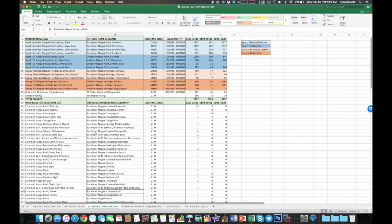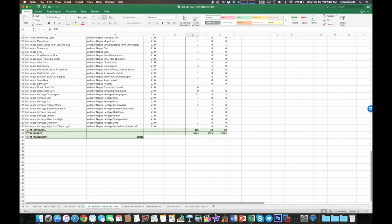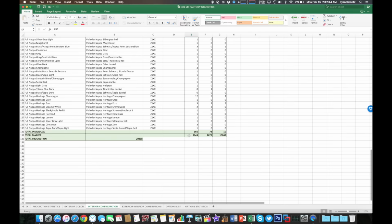Exterior or interior configurations, light colors are extended leather, the basic M5 leather, and dark colors being the luxury interiors. We see a breakdown of what was made. So the 06 SS cars, the full leather Silverstone, only a total of 228 in the US versus 690 for left-hand drive European rest of world cars, so a lot more of those. But look at how many freaking individual colors were available. A ton of them, and they didn't make very many.